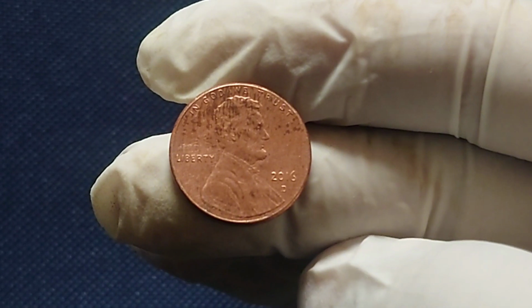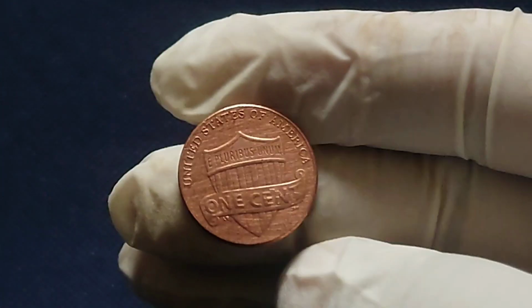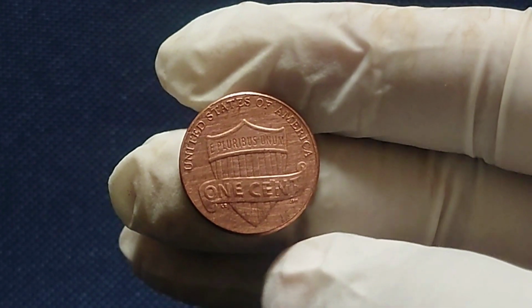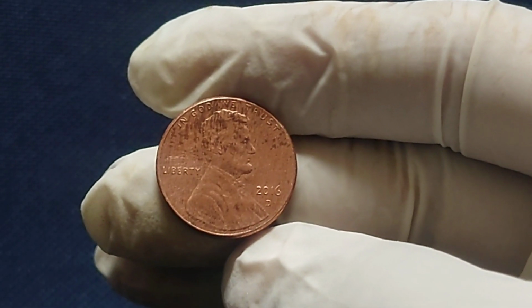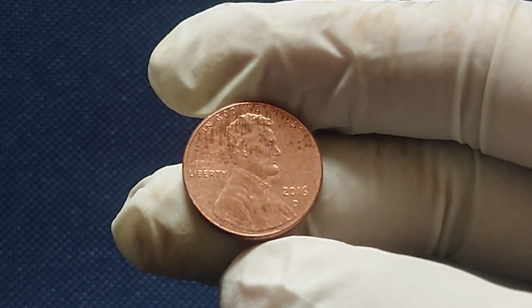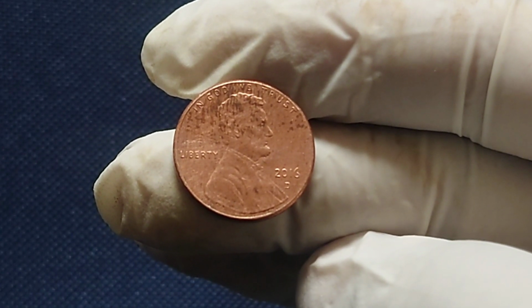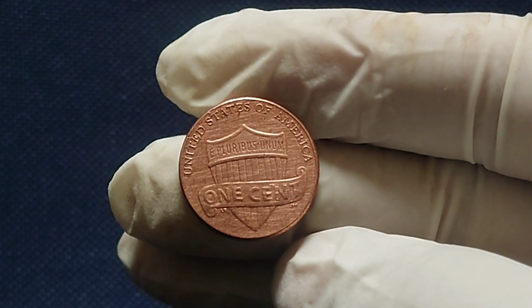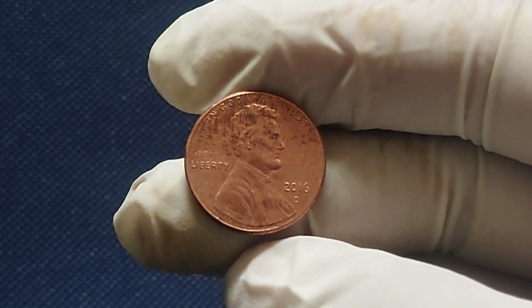Condition also plays a major role in determining the value of a rare coin. Coin grading services like PCGS, Professional Coin Grading Service, and NGC, Numismatic Guarantee Corporation, assess coins based on their state of preservation, assigning grades that could dramatically impact their worth. A 2016 D penny with an error or rare variation in near-perfect mint state, MS, condition could be worth significantly more than a worn or damaged example.